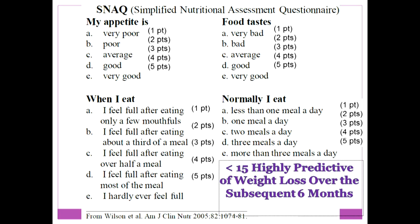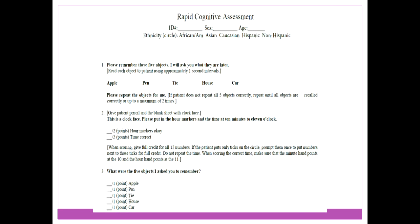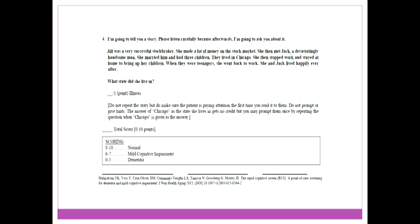The third tool is a simplified nutritional assessment questionnaire that looks for the risk of weight loss over the next 6 months. And the fourth and final tool on the Rapid Geriatric Assessment is the Rapid Cognitive Assessment, which is a brief cognitive assessment tool that has been validated to not only pick up dementia, but also mild cognitive impairment. All of these tools are available on our website at aging.slu.edu with training videos to accompany them.